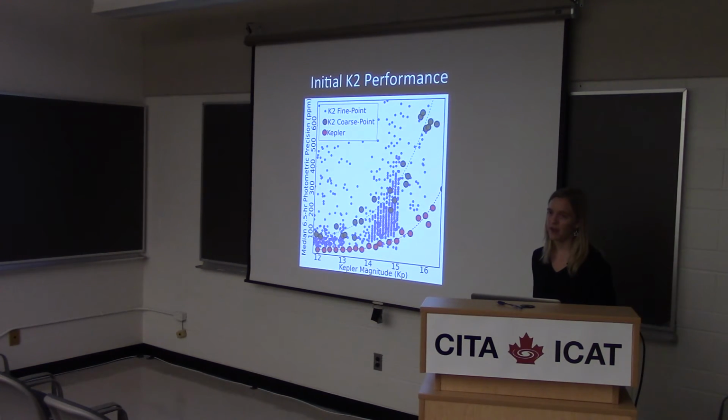K2 is proceeding very well. This is an initial plot of the K2 performance. This is precision versus Kepler magnitude. And in red are the original Kepler mission. So 12th magnitude stars had about 20, maybe 40 parts per million precision over 6 hours. With K2, the points in blue show the K2 fine point test. So initially it was coming in maybe 5 times what we measured with Kepler.